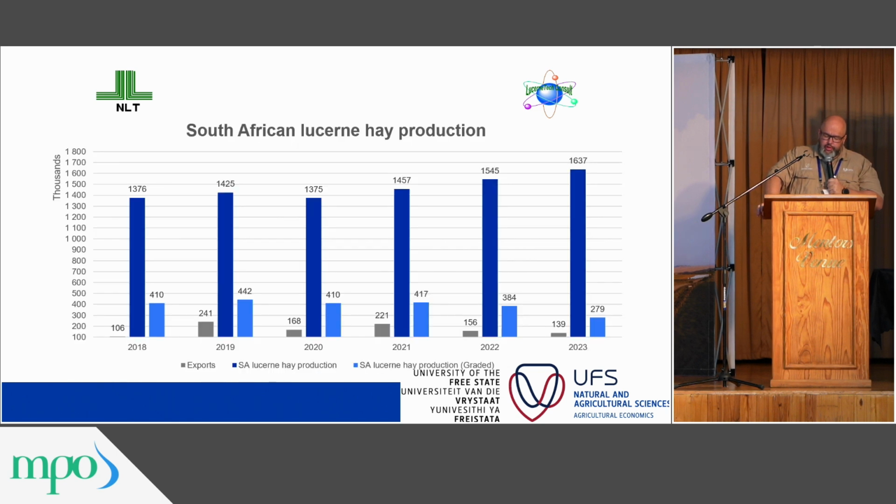Lucerne production: South Africa produces around 1.4 million tons according to the Department of Agriculture. Now that hay is not classified between hay that lands in the formal market, informal market, or whether it's used as grazing. So that is the estimate, and you can get that data in the Abstract of Agricultural Statistics. So that is the formal data.